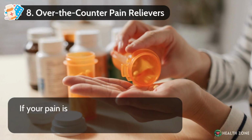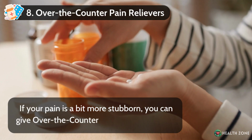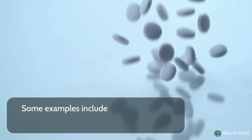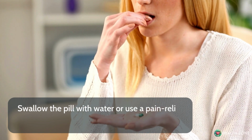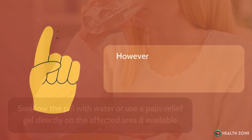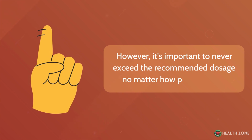Number 8. Over-the-counter pain relievers. If your pain is a bit more stubborn, you can give over-the-counter pain relievers a shot. Some examples include medications that contain acetaminophen or ibuprofen. Swallow the pill with water or use a pain relief gel directly on the affected area if available. However, it's important to never exceed the recommended dosage, no matter how painful it gets.